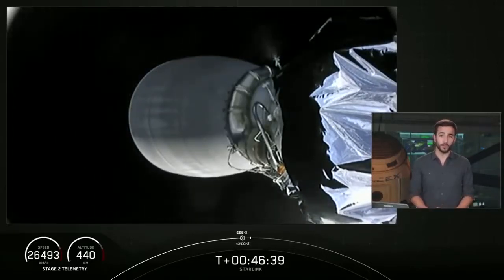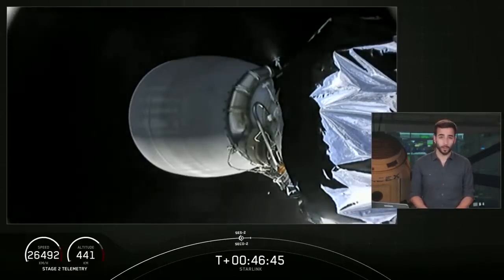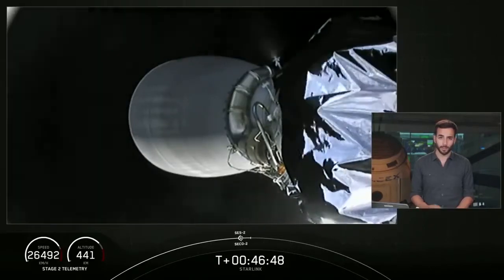We are going to go into one more brief coast phase, only about 15 minutes. At about T plus 1 hour and 1 minute, we'll come back to guide you through payload deploy, just 15 minutes from now.